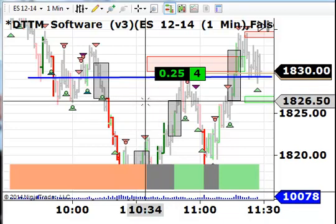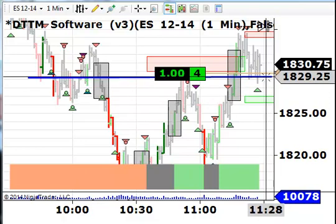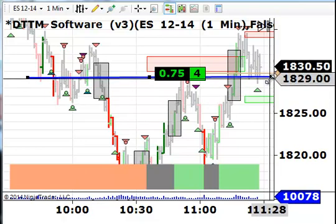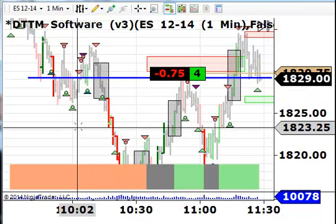Hi, this is Dave Johnson with Day Trade the Markets, and we've just been filled, as you can see here, at 1829.75. I have a blue line across here at 1829.25, which was a support area that we had going into the day today.